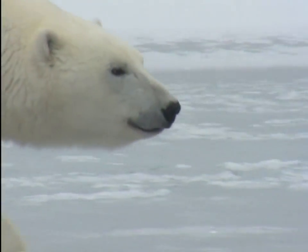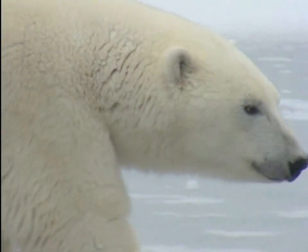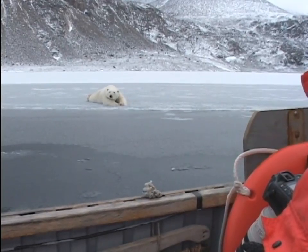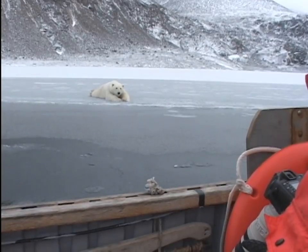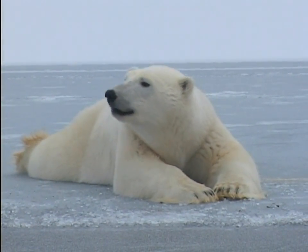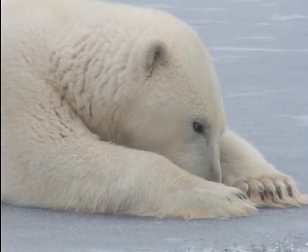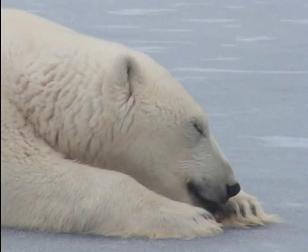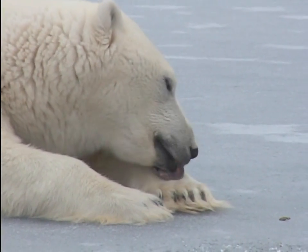Polar bears have a fantastic sense of smell, constantly sampling their surroundings. Some say they can smell seal blubber many miles away. Polar bears are very patient hunters. Their paws are covered in hair, providing a layer of insulation and helping to increase traction when walking on the slippery ice.